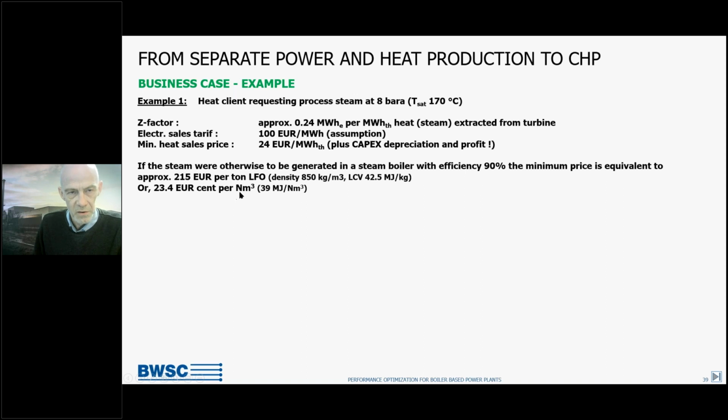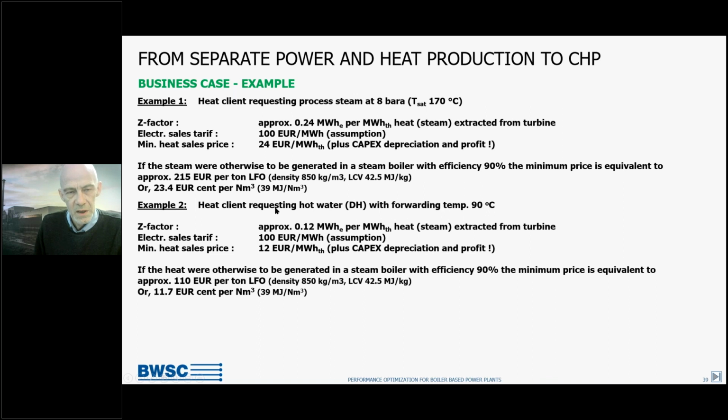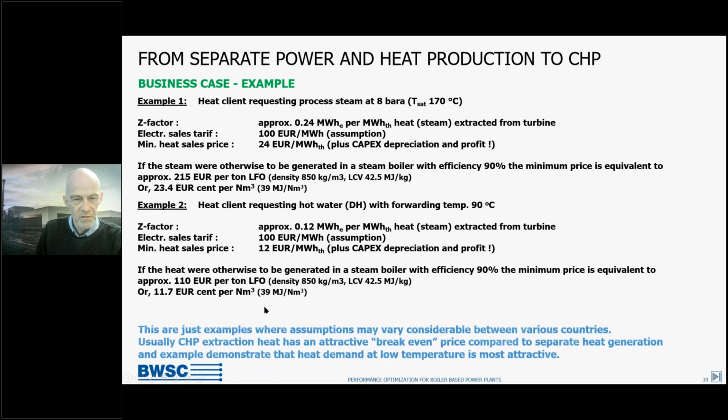It could also be converted into natural gas, but it's more or less the same, that it ought to be an attractive price. If we look at another example where we have a client requesting hot water, it could be a district heating system, but it could also be a large industry needing hot water for building heating, okay with 90 degrees. Then the electricity cost is only half of this, and then it ends up, of course, that the sales price or minimum sales price is even more attractive. And if the neighbor cannot find oil at 110 euro per ton, then he should buy here. And if Rotterdam is 600, then a very attractive price.